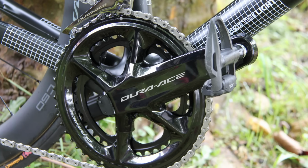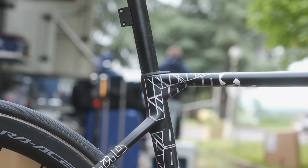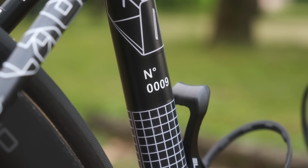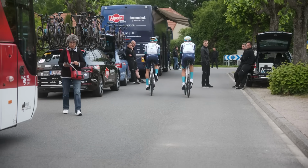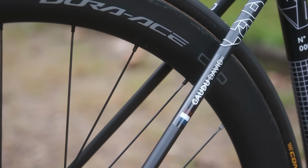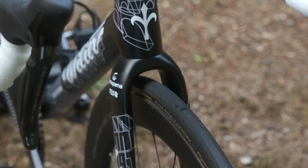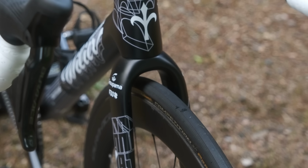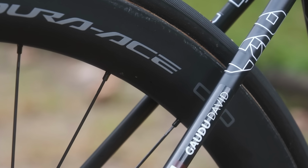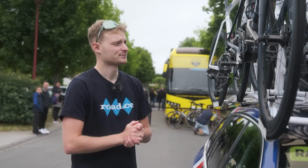The rest of the group set is a Dura-Ace R9200 group set. So you can tell it's the new one because it doesn't have the step in between the top tube and the seat tube. This one is number 9, so you can expect to see at least 9 of them in the Dauphiné riding around. It has got a very slender seat post, and in fact these seat stays are very slight as well. Looks like it's got plenty of tyre clearance, even though he's only using 25mm tyres. It looks like that could easily take a 32 in there, and at the back maybe a 30. So yeah, we can expect it to have about 30mm of tyre clearance, which, well, they all do these days, don't they?